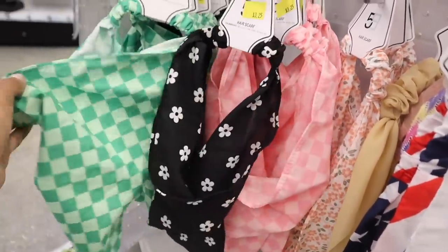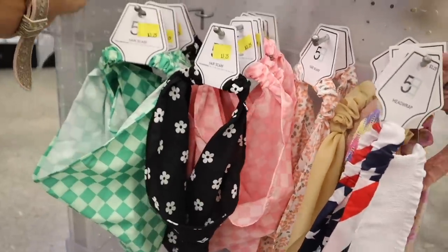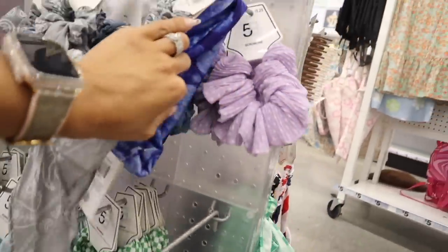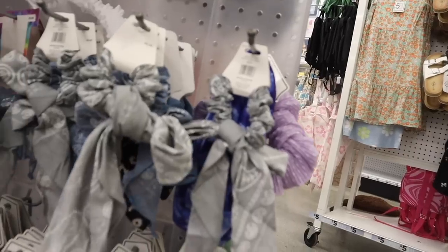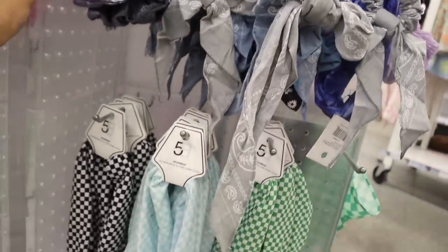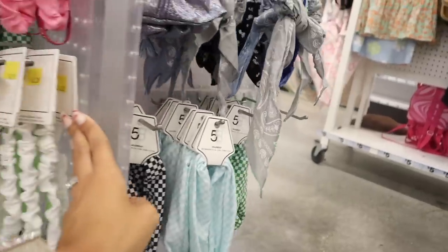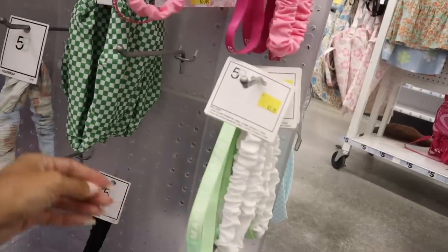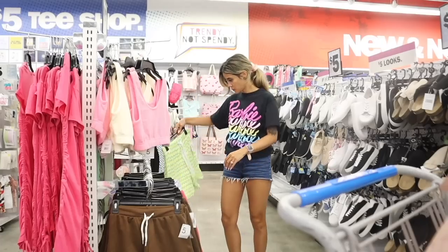But which one do you guys like the most? If you guys don't have any of these silk headbands, I say go for the pink one. You will love it so much. And on this side, they have a really big polka dotted scrunchie. It's light purple, and they also have the bandana scrunchies, so a light blue, gray, iridescent. And look at these headbands, so they have white and black, mint green, also green and white, make it happen. So the sport headbands. So that is pretty much everything new whenever it comes to hair accessories.